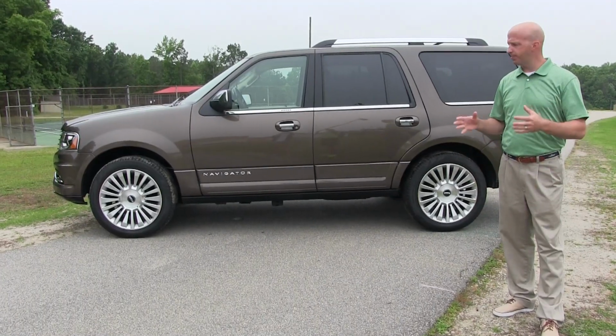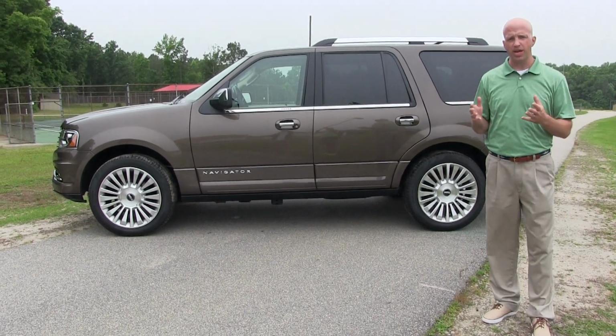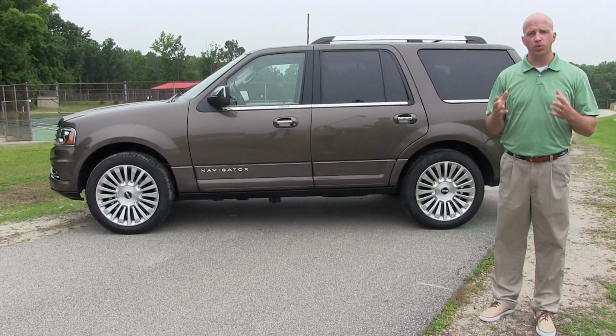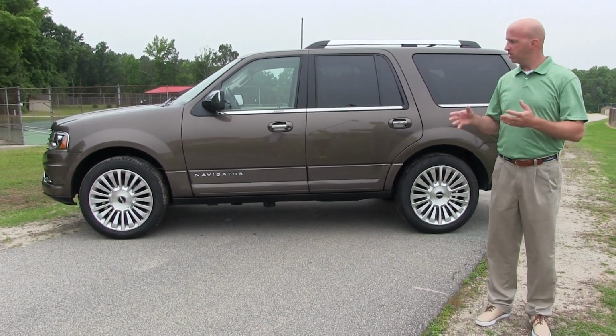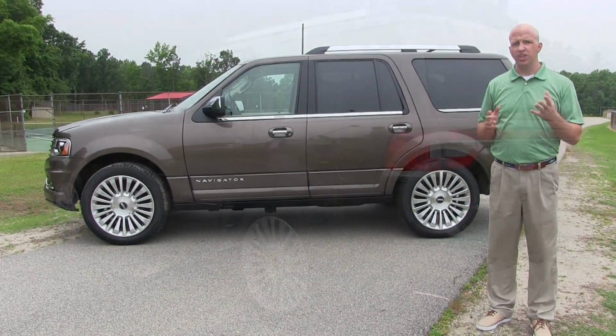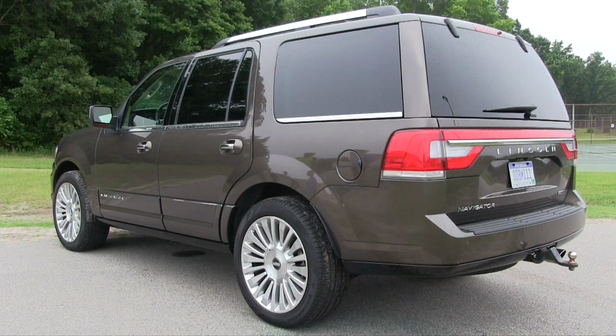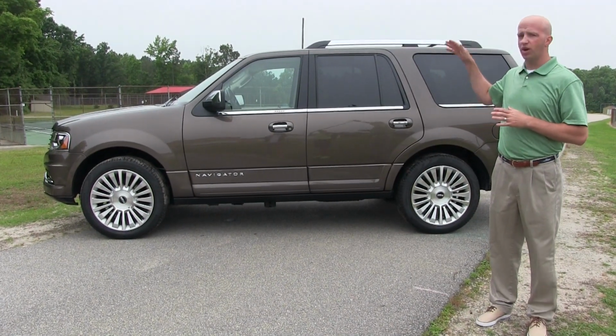Now, by the numbers, basically the Navigator falls well into the full-size market, around about 207 inches with a wheelbase about 119. Now, there is a long version, which is going to give you a lot more cargo at the back end. Now, when you look at the width and height, they're equal, around about 78 inches. That's pretty good heft when it comes to the overall height.